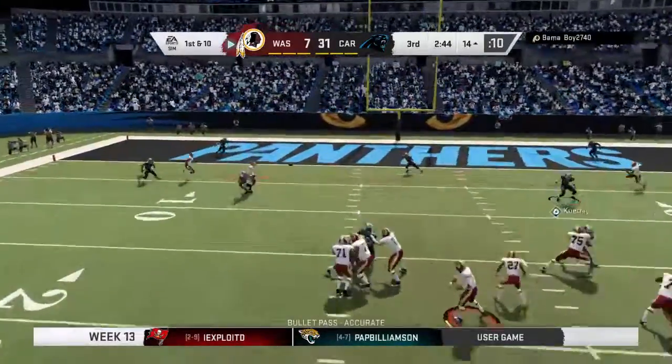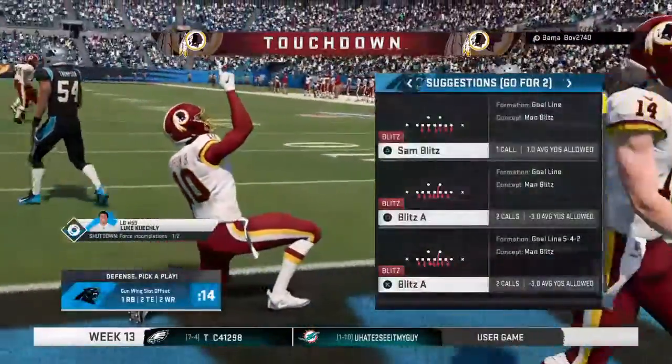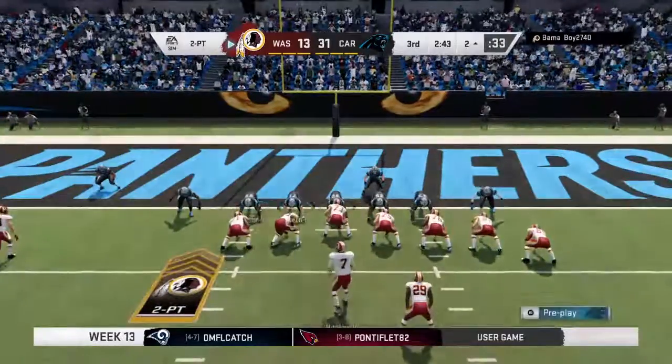From the red zone now, Haskins on 1st down. And he takes it in. Touchdown, Washington. Paul Richardson, his 9th touchdown of the season. And the Redskins are able to close the gap just a bit.